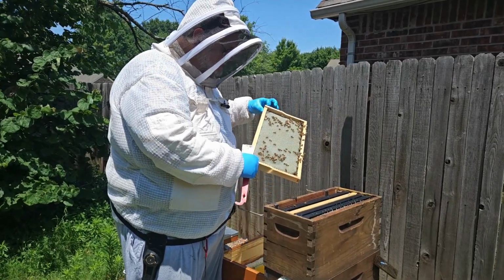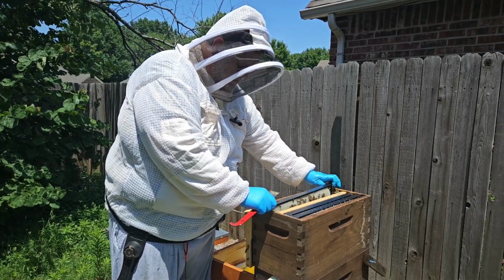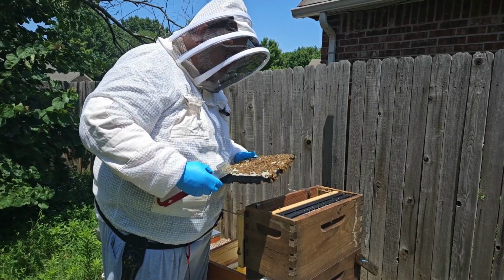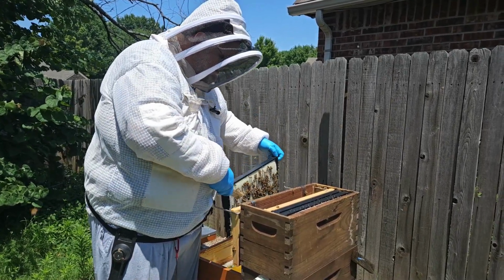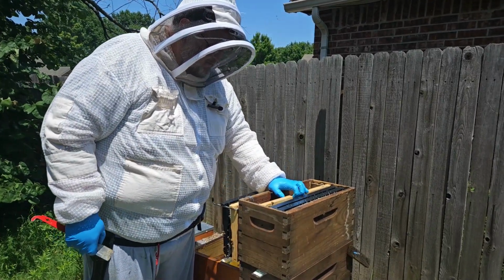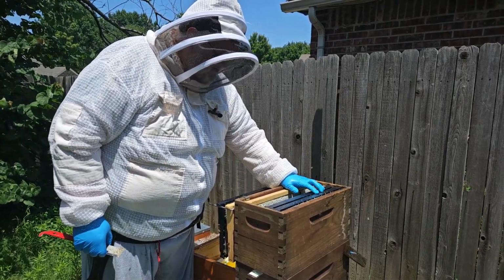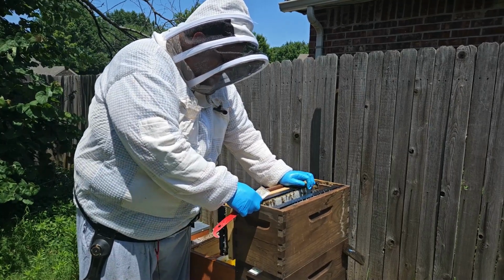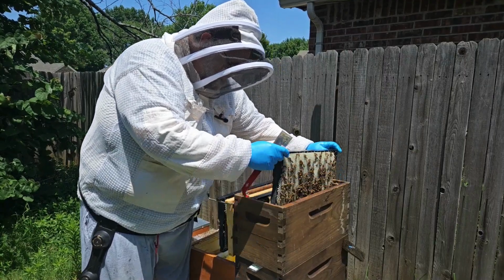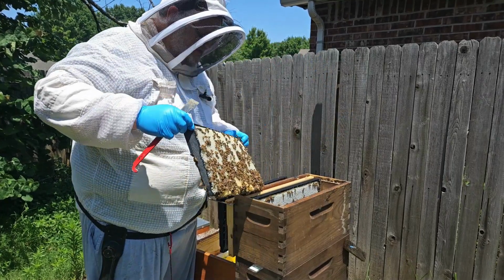You see, there's just building that up a little bit. Nice build though. Yeah, there's lots of, holy moly, there's lots of honey in this. So they're doing good. In theory, this will all be honey up here, and then down below we'll have brood. More honey. And you can see capped honey over there.